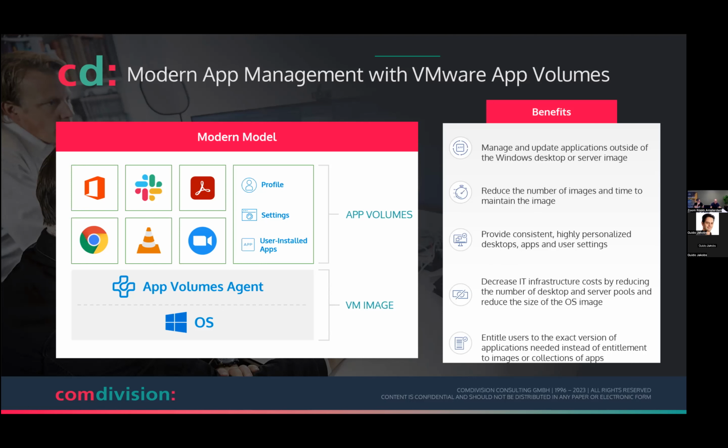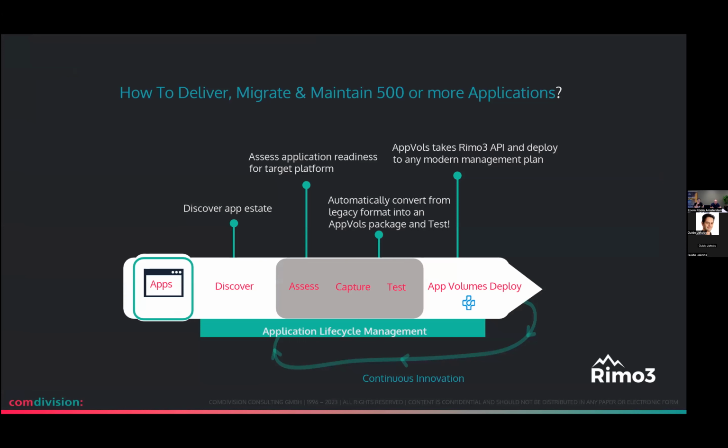But of course, the main challenge we had with this customer was they had more than 500 applications still sitting in SCCM. And the problem was, okay, we need to move them and package them in App Volumes, and we need to be able to move them to the cloud. How do we do that?